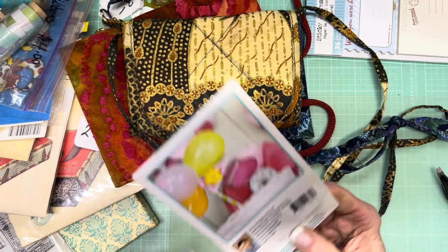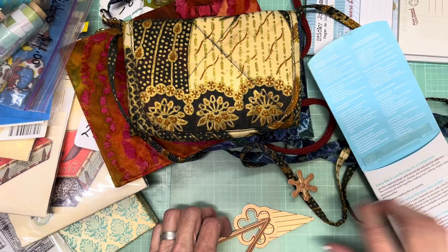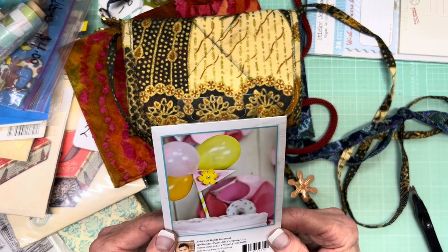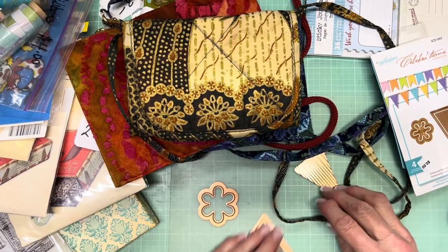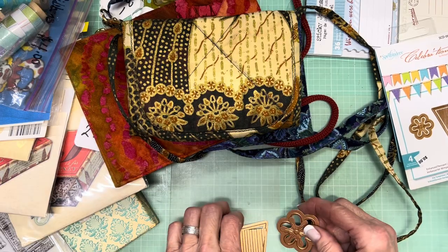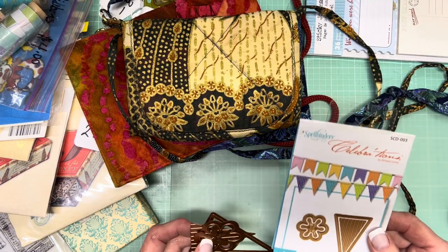So let's see. How teeny tiny are they? Oh, not that tiny. See, I thought, well, did they give dimensions and I just didn't read it? No, they didn't. I thought they were going to be smaller than this. So, obviously a 2-piece system here. So that's cool. I store my dies on little sheets of magnets, so that's kind of cool.